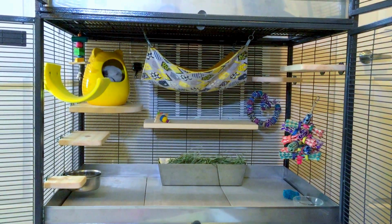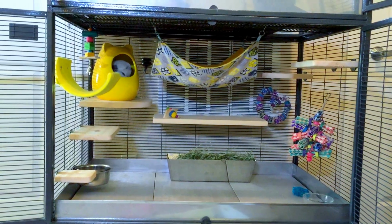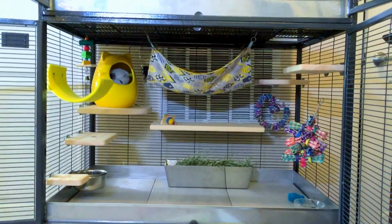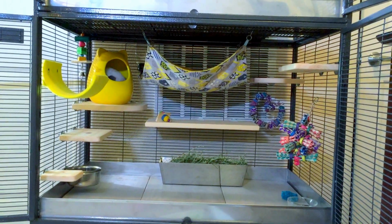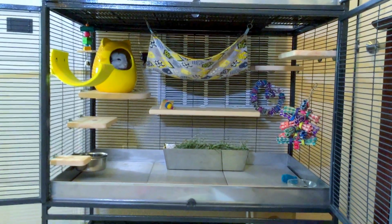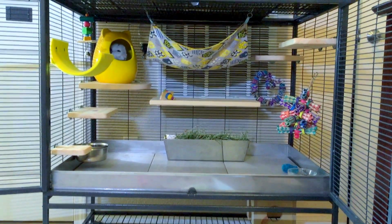The owner was very young. I think she was in her teens, and for some reason she couldn't keep him anymore, so she was looking for a home, and I adopted him. She gave him to me when he was 9 months. Now he's 11 months. I've had him for 2 months. And he's so cute. I love him.